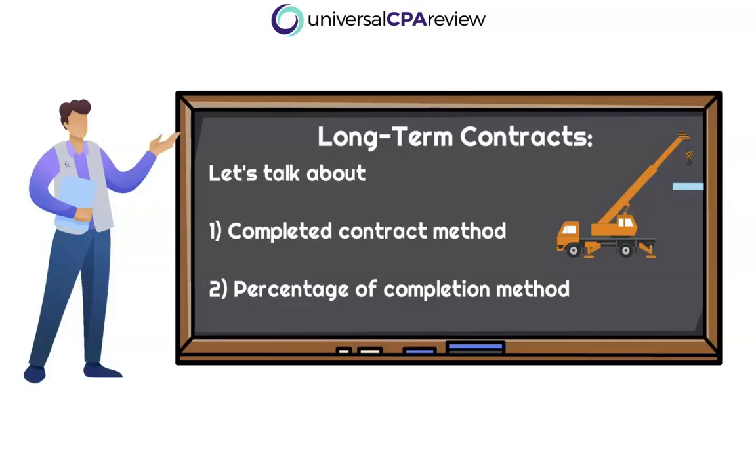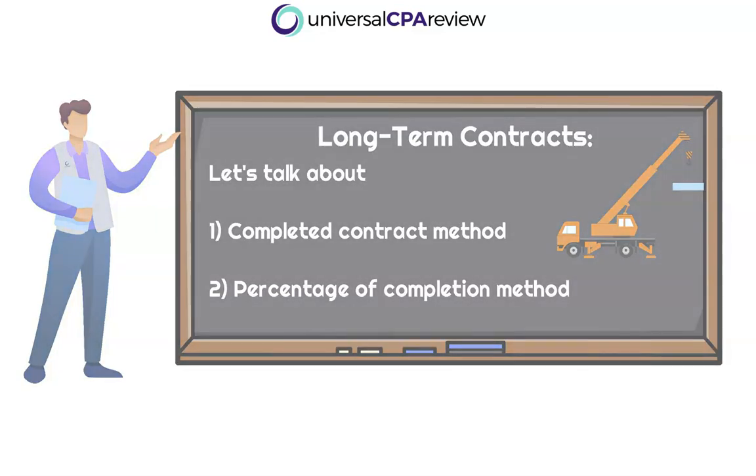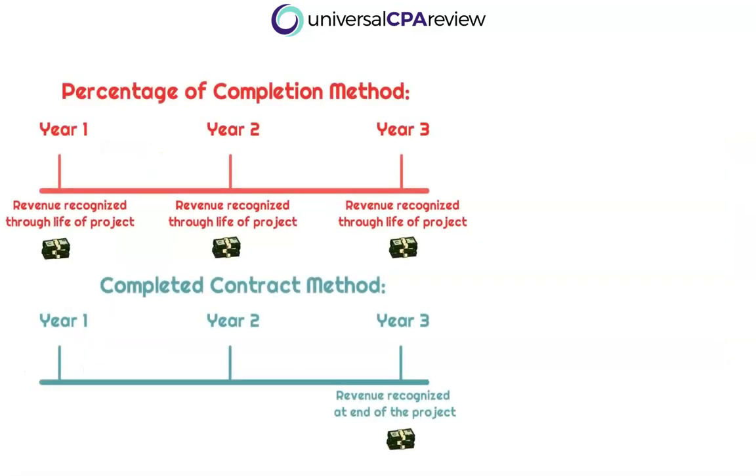Okay, people, we're now going to dive into the next important topic that should be understood for your exam. Back in the day, we used to refer to the revenue recognition standards for long-term contracts with very specific terminology. Although that terminology has more or less changed, the methodology hasn't. The bottom line is that the CPA exam is still testing both the percentage of completion method and the completed contract method for long-term construction projects. So it's important that you know the differences between the rules and the standards for both of these methods.